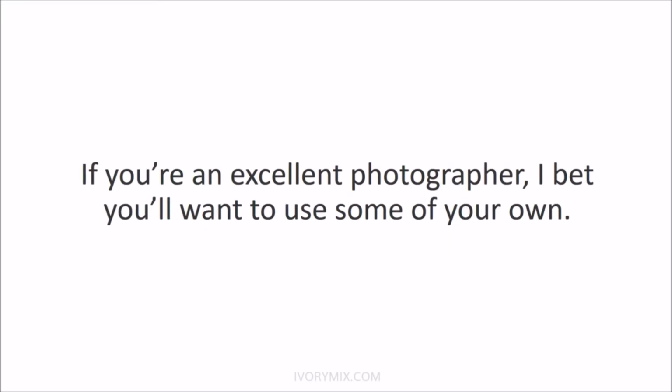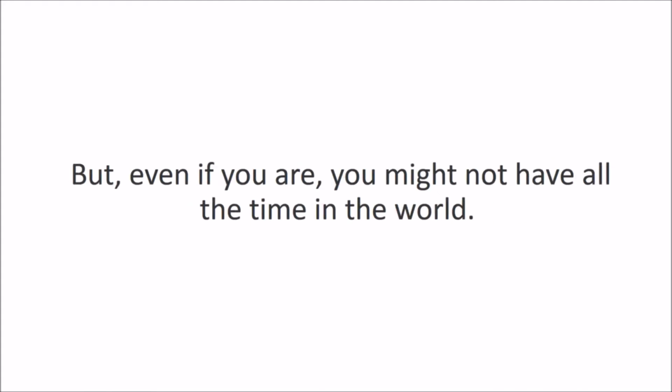So if you're an excellent photographer, you'll probably want to use some of your own photos. But even if you are, you might not have all the time in the world to create a unique photo for every single piece of content you want to create.